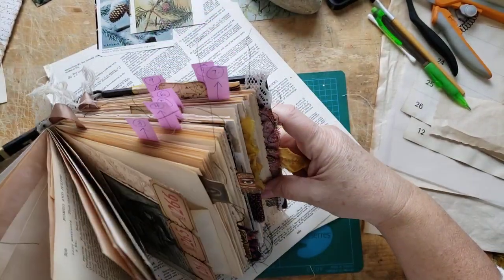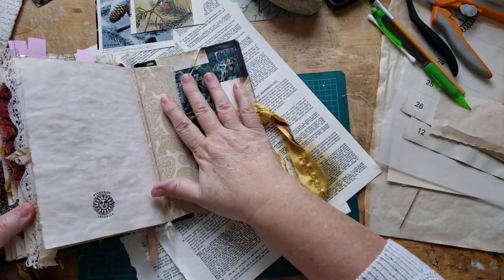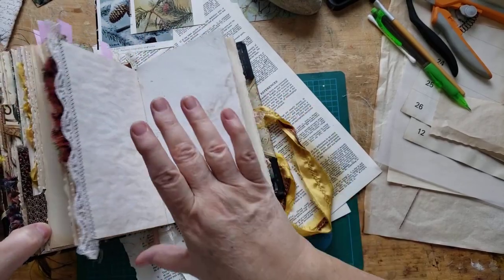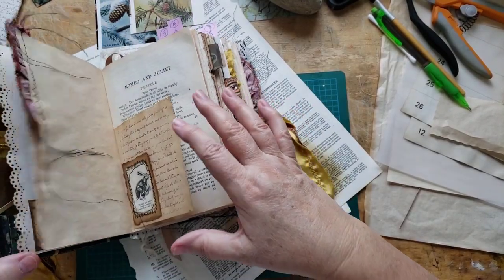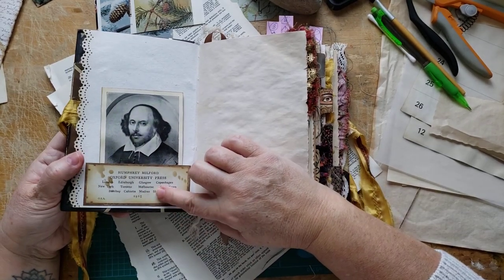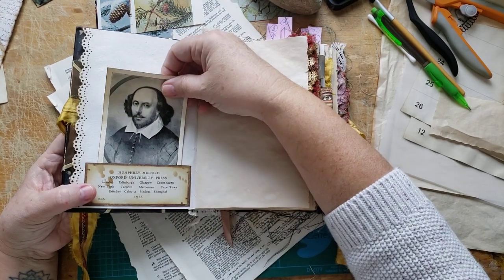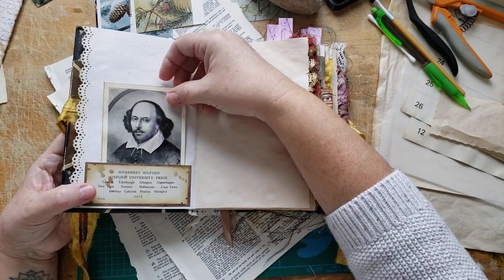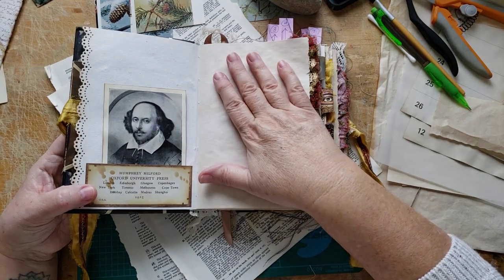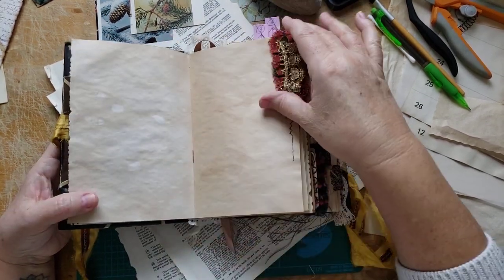So I've been working on this girl. Her text block is in. Her end papers are not, so I'll be doing that this morning. But I have been playing around. I put in her publication date, 1925. So she's 97 years old, which is a lovely age for a grand old lady.